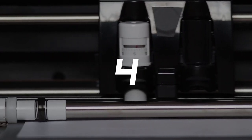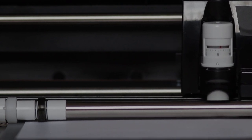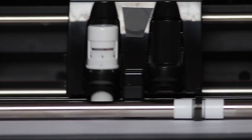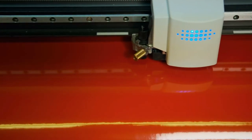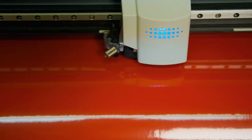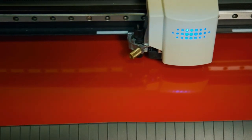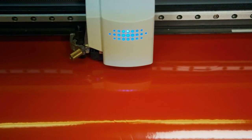Our number 4 is a vinyl cutter. This machine is a workhorse in the custom apparel market. Vinyl cutters work by cutting designs out of vinyl, which are then heat pressed onto a variety of surfaces. You can create personalized t-shirts, caps, tote bags, car decals, and even wall decor. What sets vinyl cutters apart is their ability to create intricate multicolored designs that are highly durable and long-lasting.